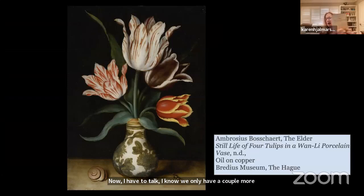There's something that really interestingly happens in Holland at this time. It's from 1634 to 1636 or 7, and it's called tulipomania. Well, we call it tulipomania now. What was tulipomania? And it's brought out by Ambrosius Bosschaert. He was Dutch and Flemish too.